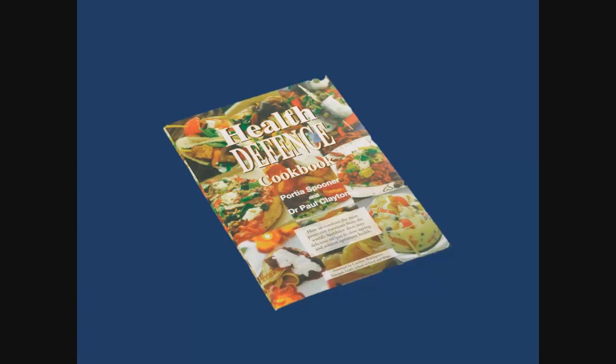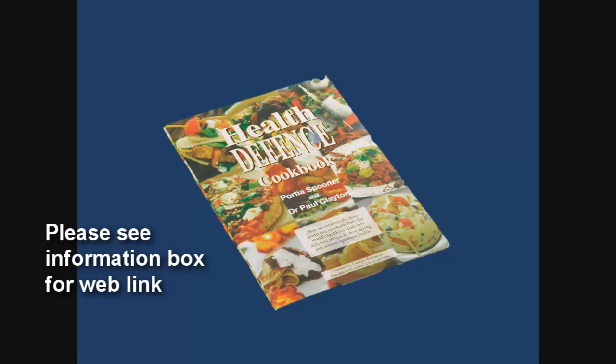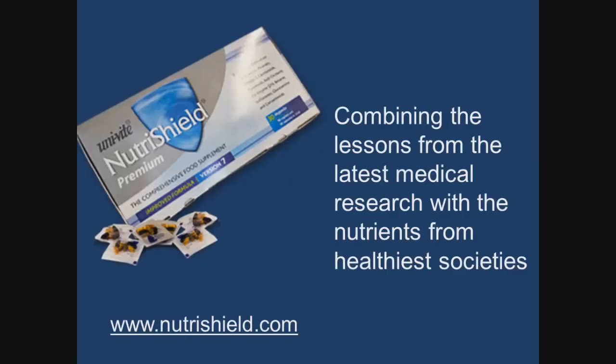But a supplement is just that. It should be a supplement to a basically healthy food diet. And that's why Dr. Clayton has also written a cookbook which emphasizes foods and cooking methods that are really important to your long-term health. NutriShield, the supplement he designed, combines the lessons from the latest medical research with nutrients identified from those societies which have the healthiest and longest lived peoples in them.